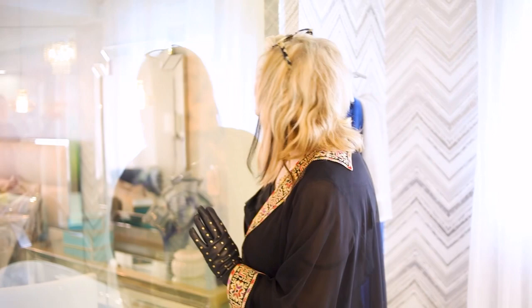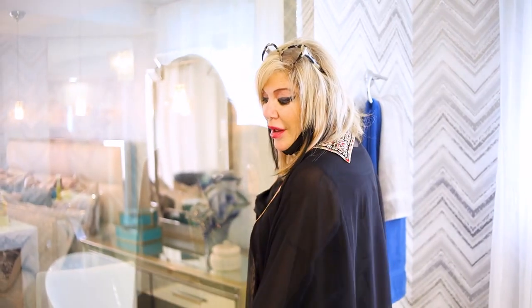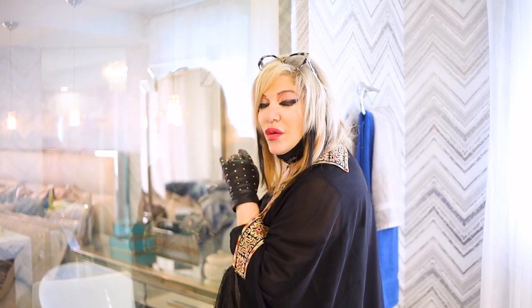I don't see myself here. Is this a mirror or is this a glass? I can actually see the ocean from here. I love it. This wall was opened up, and now I'm able to see the ocean. But what happens when I go into the master bedroom? Will I be able to see what's going on in the bathroom? New trick, here we go.